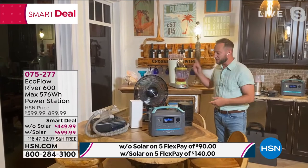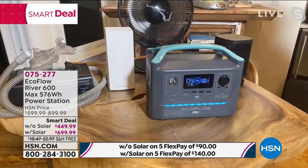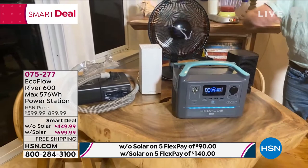You can have your fan and your light running. And what I love right here is it shows you exactly how much time. No guessing. You have 9 hours that you can be running a fan and a light. That's a full night. And I just love having that power right there. Your Wi-Fi routers, you plug in your Wi-Fi routers, your space heater right here, and then just some of that fun stuff.